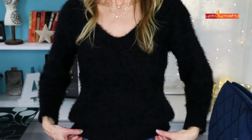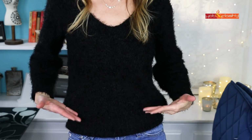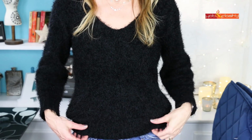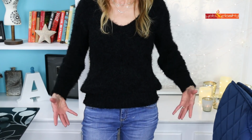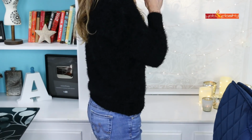So anyway, I just love the cut on this. I love the fit. It's a little bit of a shorter style, the crop is a little bit more, so if you have high-waisted jeans, it looks good. These are not high-waisted jeans, but it's just the perfect length. It's not long and baggy. It's really flattering on. I love the nice big open V-neck.